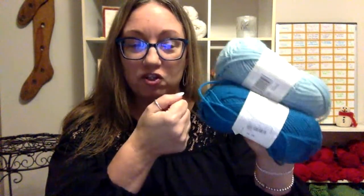I did the color test where I took a picture of it and then edited it into black and white. So there's a nice good contrast between these two shades. So I think it's going to look really nice together.